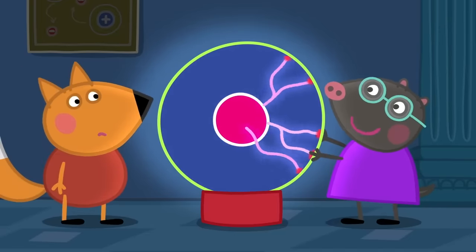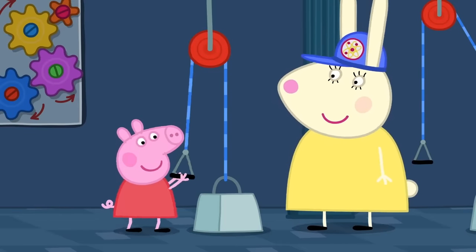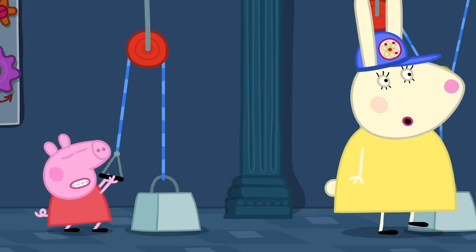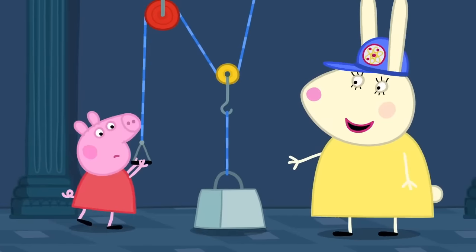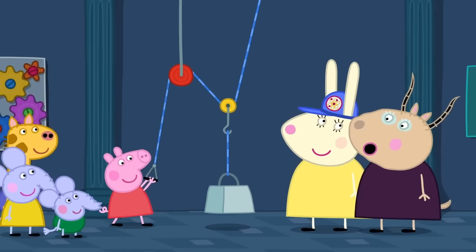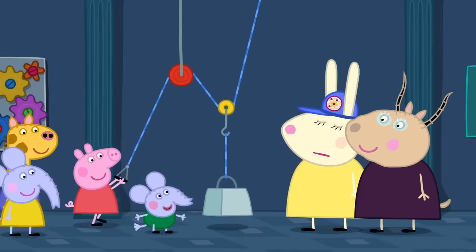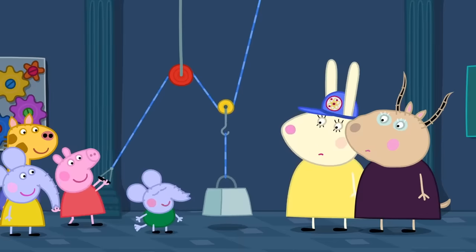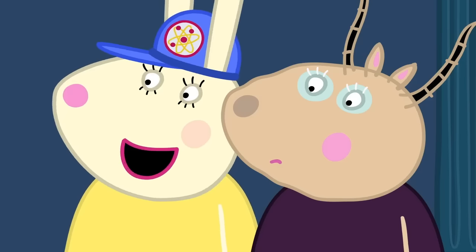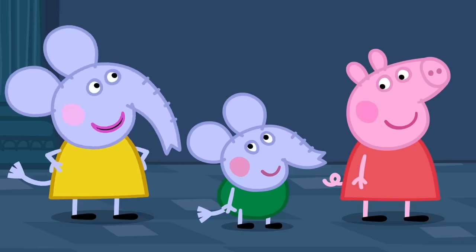Ooh, spooky. Pull on that rope and try to lift the weight. It's too heavy! Now try that rope with the pulleys on it. Wow! Now it's easy! My goodness! How does that work? The system increases the mechanical advantage proportionally to the number of pulleys. Yes, that's what I was going to say. My little brother Edmund is super clever.